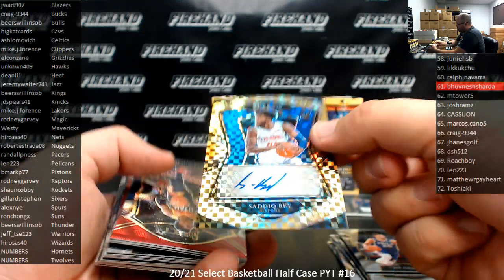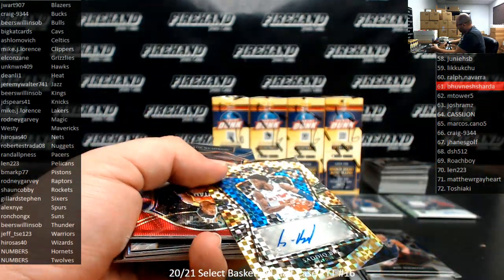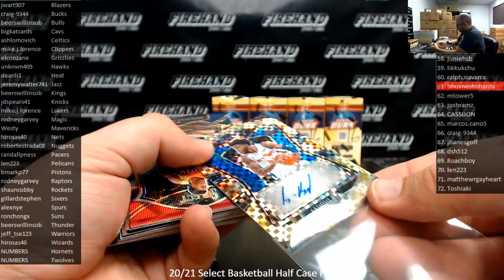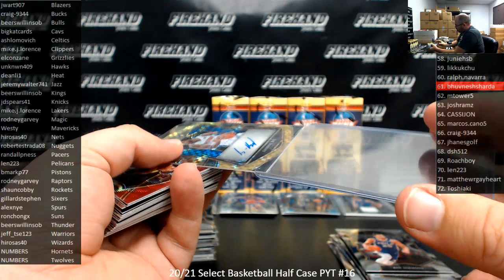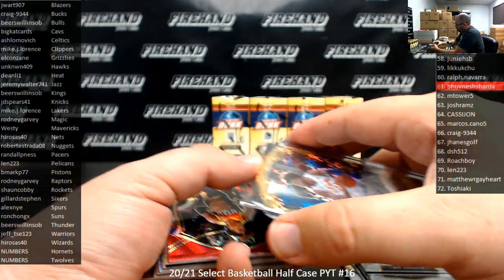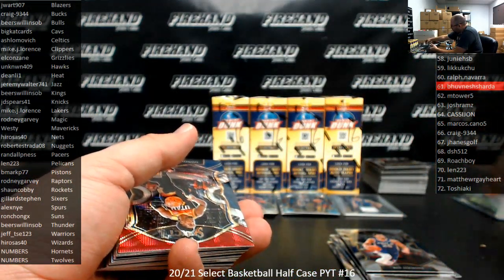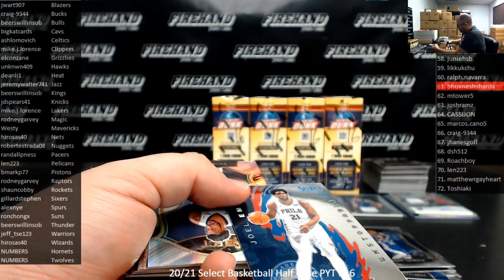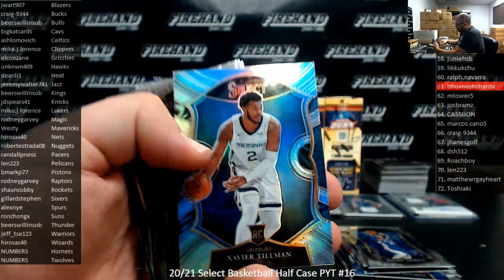This is a gold rookie signatures. Nice. Detroit Pistons going to B Mark. That'll get the job done. Terry rookie. Joel Embiid, Unstoppable, Sixers. Silver rookie here, Xavier Tillman, Grizzlies.